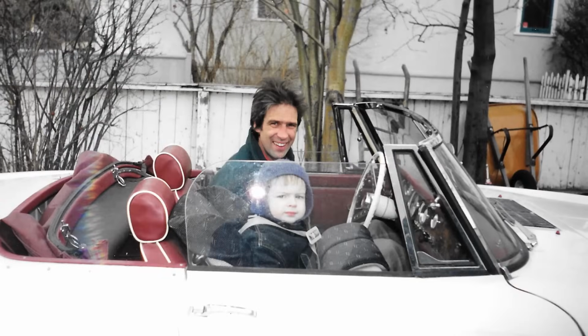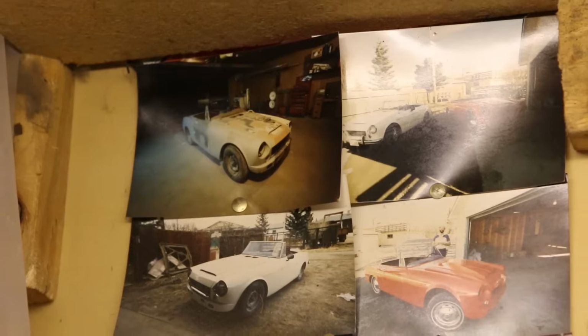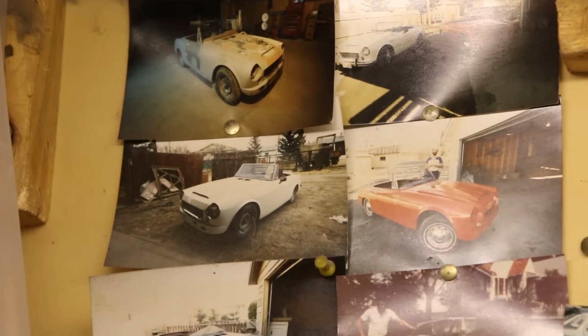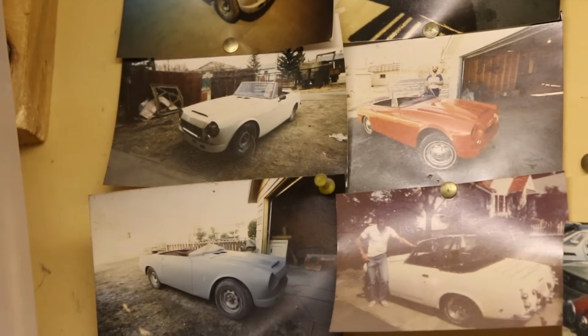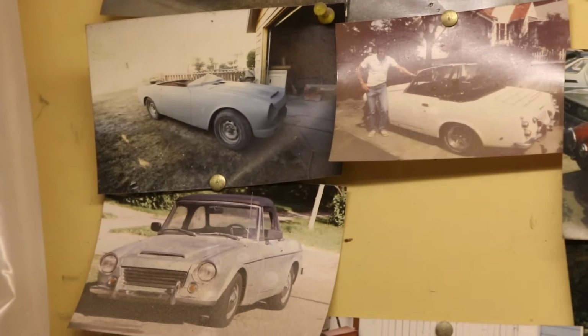As a young kid, I can remember riding around in my dad's Datsun Roadster. My dad owned dozens over the years, and his 1967 was actually the first car I ever drove. When I first started shopping for a sports car, I knew that the Datsun Roadster was the only choice.